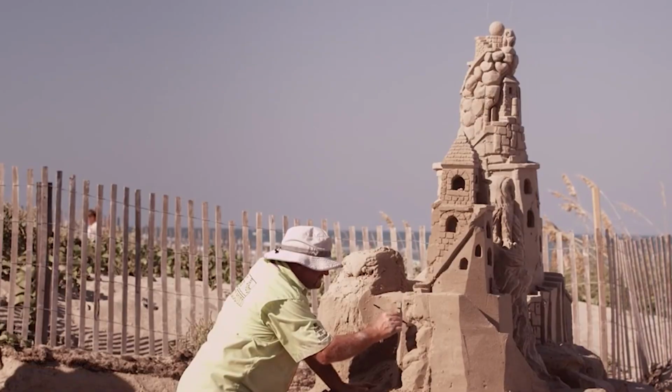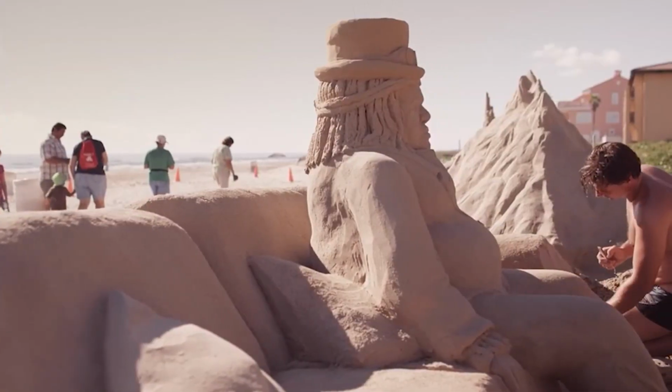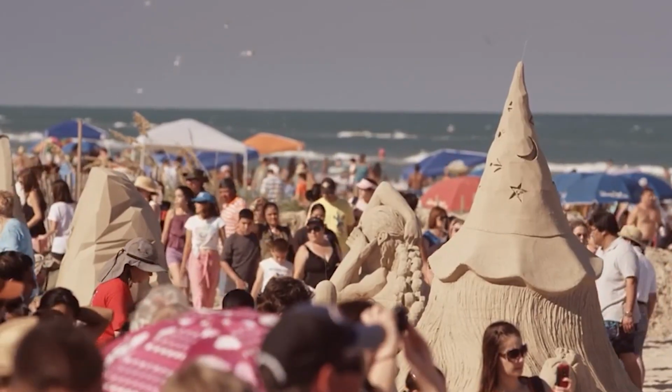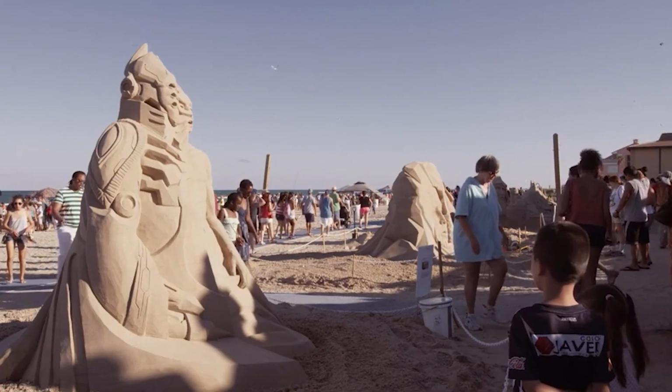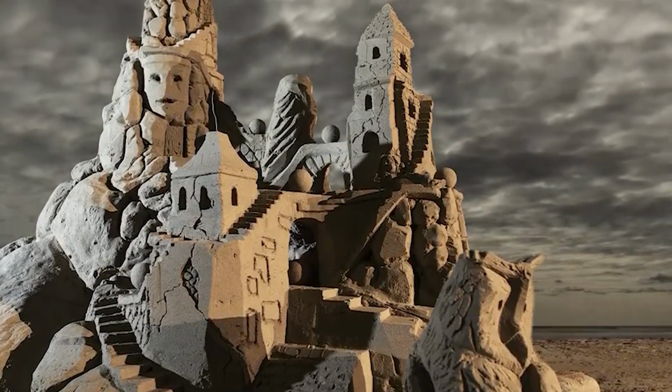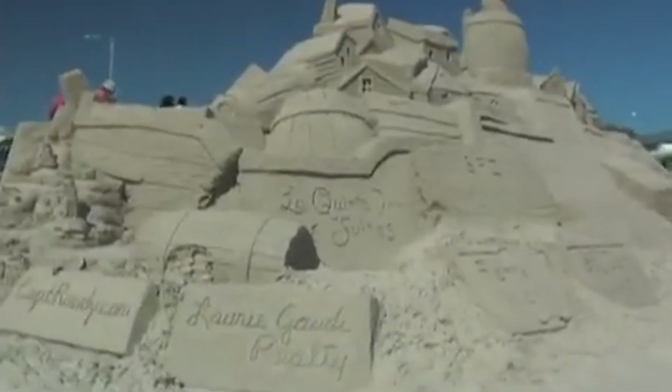The annual event was started some 32 years ago, not just for fun, but to demonstrate the sand sculpting prowess of the city dwellers, as well as create awareness of the importance of protecting the coastal shores of the country. Today, the event has grown from a local exhibition to an international event, attracting people across the globe thanks to the high-quality sand sculptures created in the area.